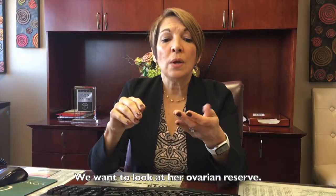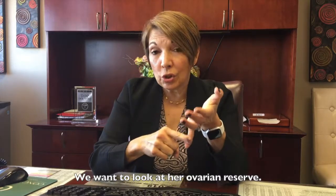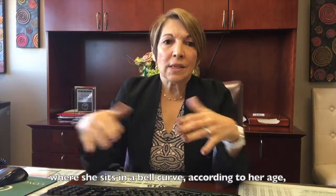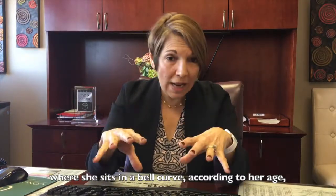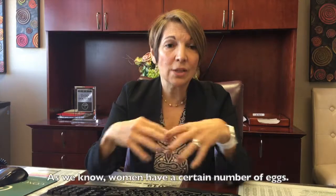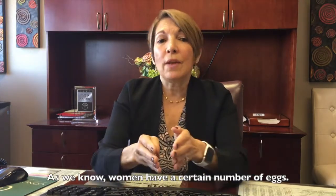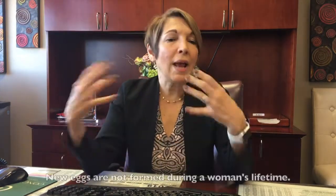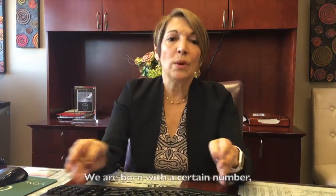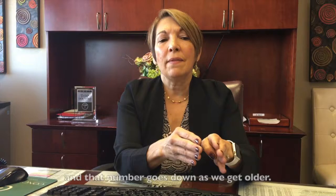So we want to look at her ovarian reserve. Ovarian reserve basically means where she sits in a bell curve according to her age as to the number of eggs that she has in her ovaries. As we know, women have a certain number of eggs. New eggs are not formed during a woman's lifetime. We are born with a certain number, and that number goes down as we get older.